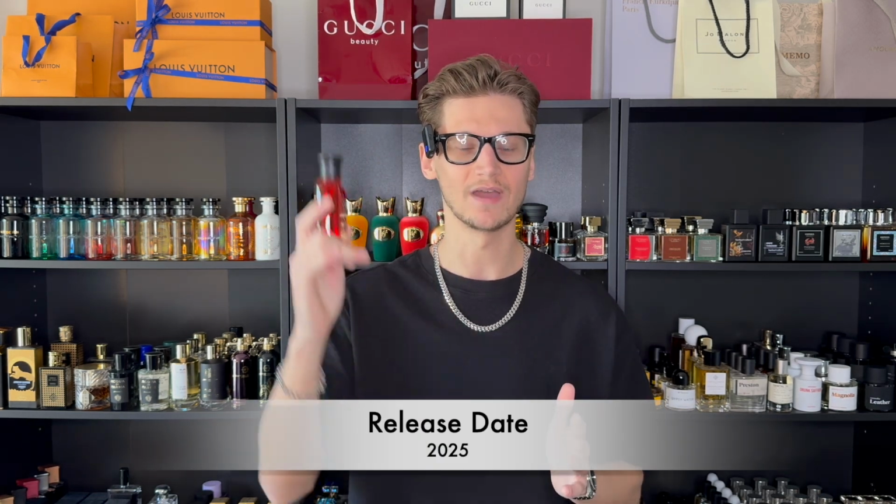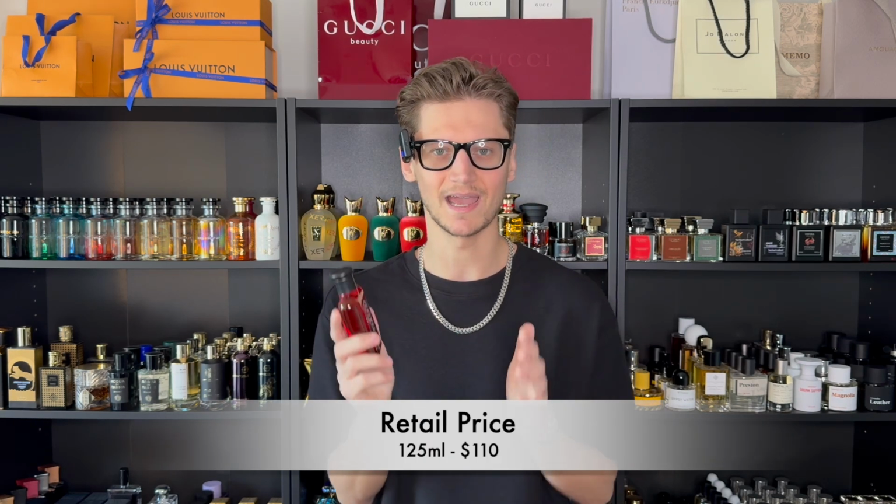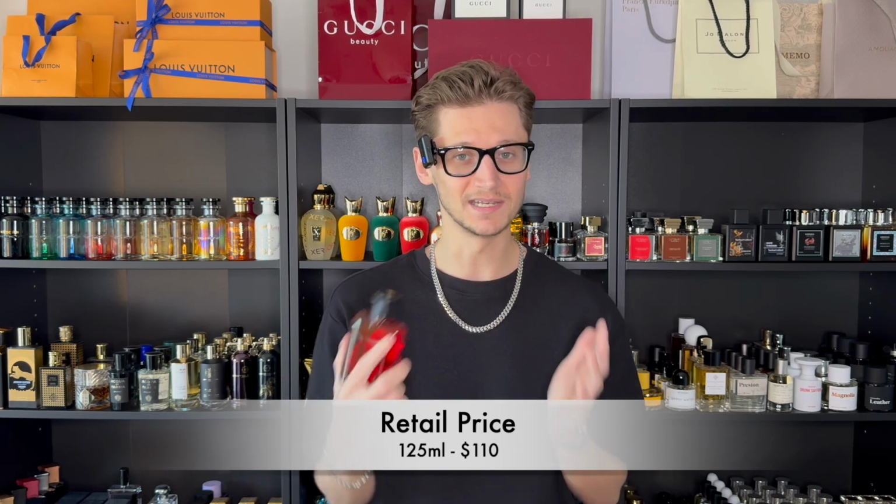Now let's go with some information. Polo Red Racing Edition was launched in 2025. At the time of this recording, this just came out within the last month or so. The retail price, on I believe the only size this comes in, which is the 125 ml, is going to run you $110, which honestly isn't expensive at all, especially for retail and the size you're getting.